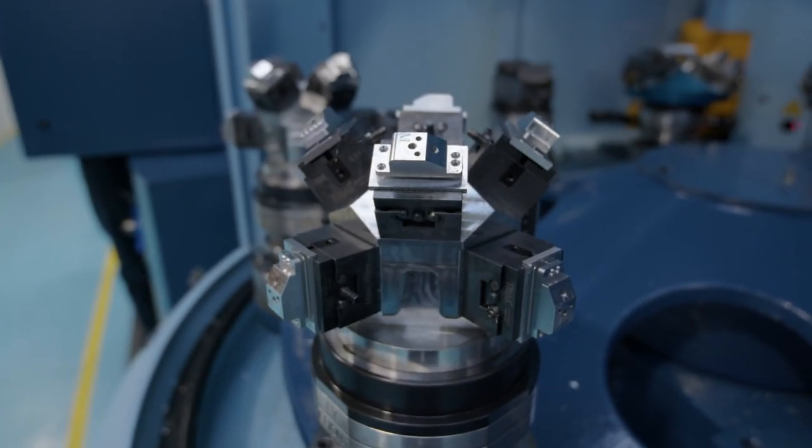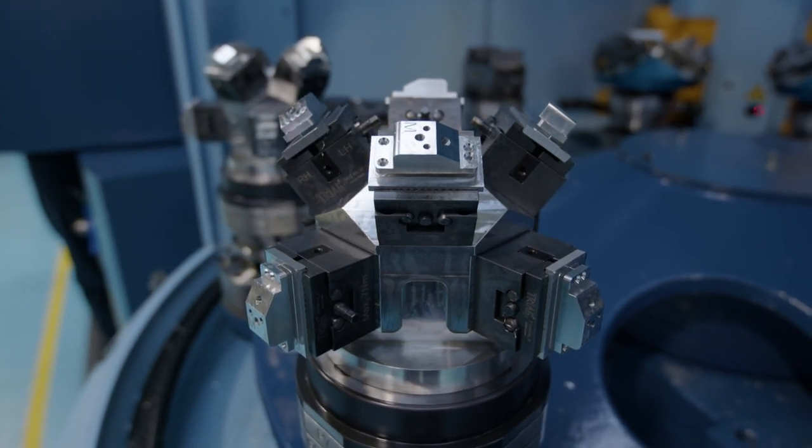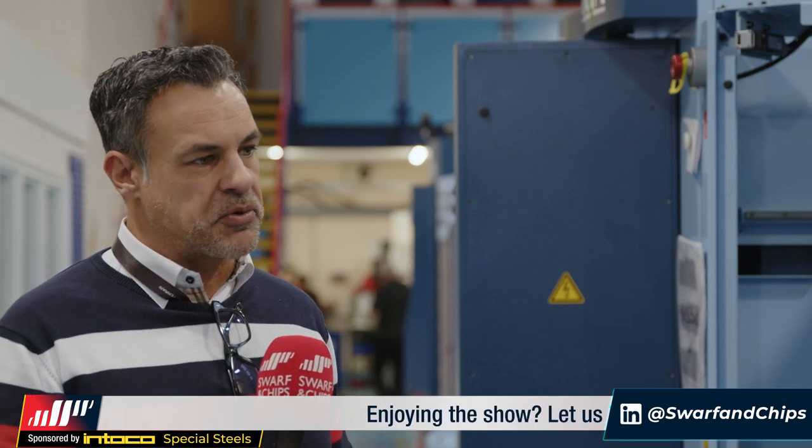Batch sizes, you go all the way up from ones to thousands? Correct, yeah, we top out at around 1,000 components, and that is spread over a period of months, but we go all the way down to 5 offs, 10 offs. So for us, a comfortable batch size is up to 1,000.